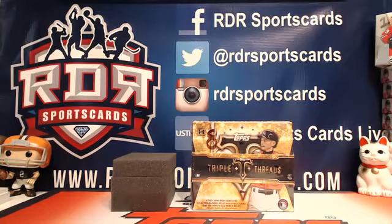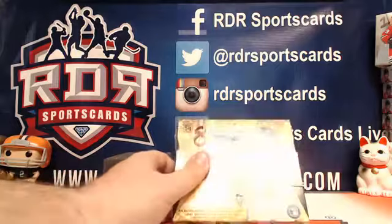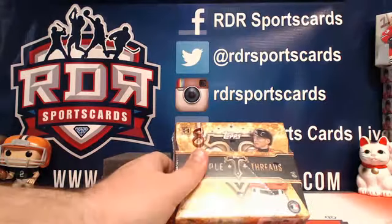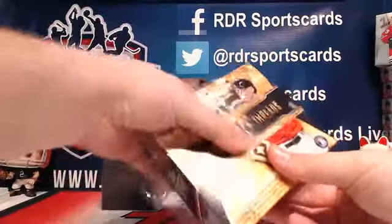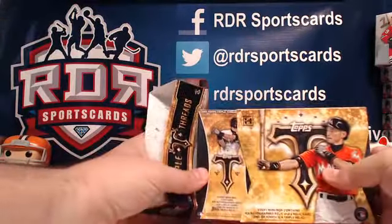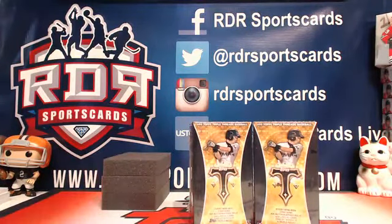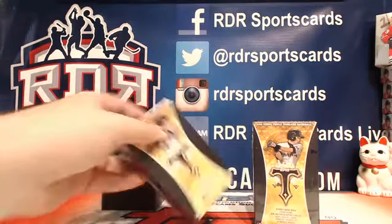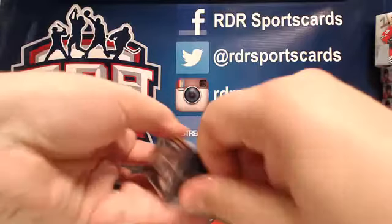We're going to rock another box of 2015 Triple Threads Baseball. We had a great box last one, so we're going to keep the flow alive and going with this box here. It's been a really, really cool product. A lot of great hits, veterans, patches, all kinds of cool stuff. So we're looking forward to see what we pull out of this one.